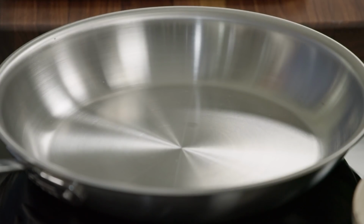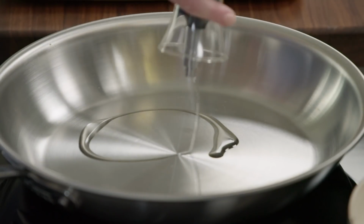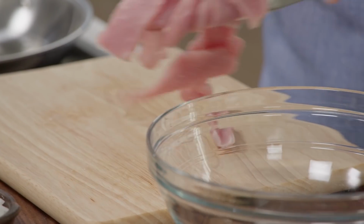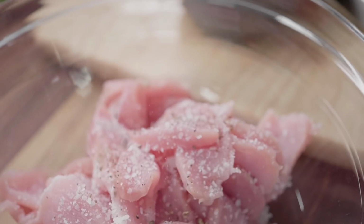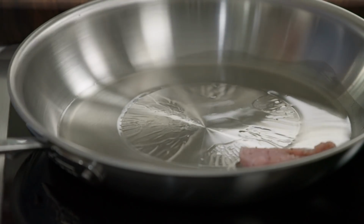So everything is done in one skillet. I'm gonna add a little bit of neutral oil. While that's heating, I'm gonna season the pork with salt and pepper. So the oil is just smoking, so I'm gonna add the pork in a single layer.